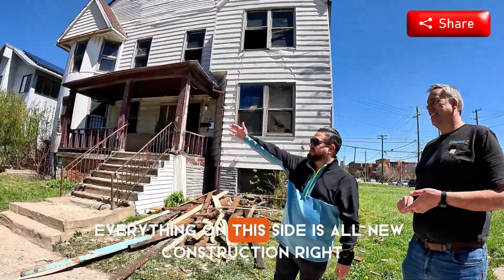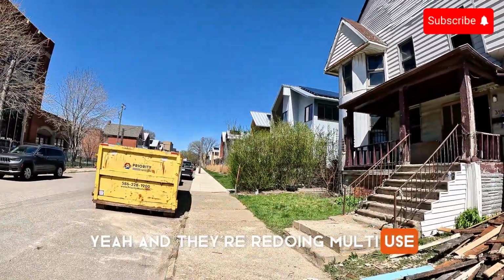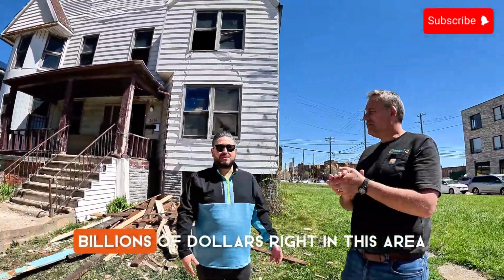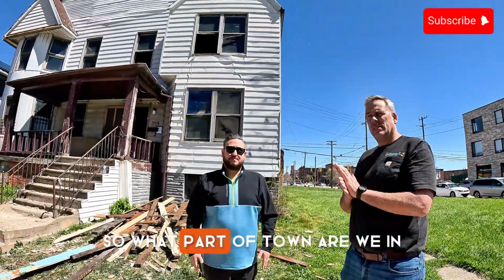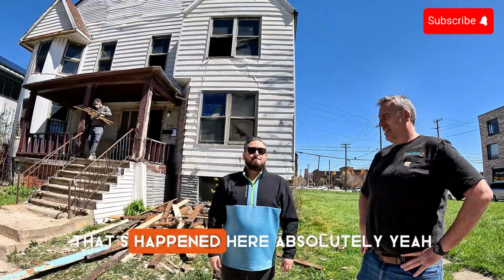You could tell everything on this side is all new construction, right? Yeah. And they're redoing multi-use. Neat part of town. Billions of dollars right in this area. So what part of town are we in then? Midtown. And you were talking about a revitalization that's happened here.